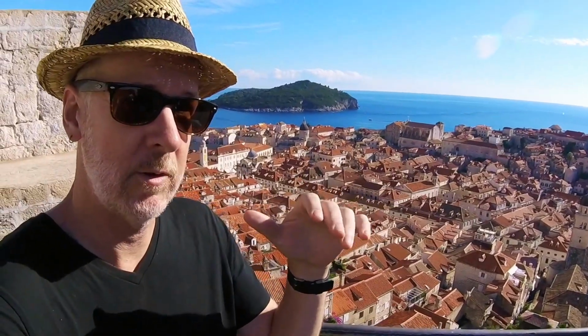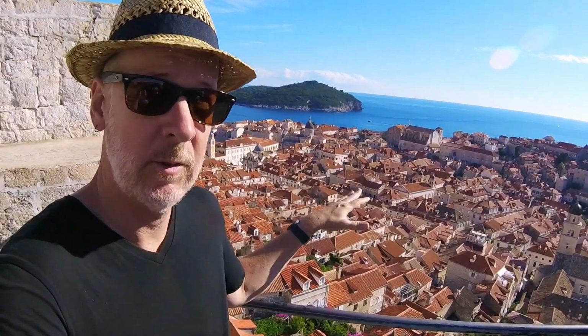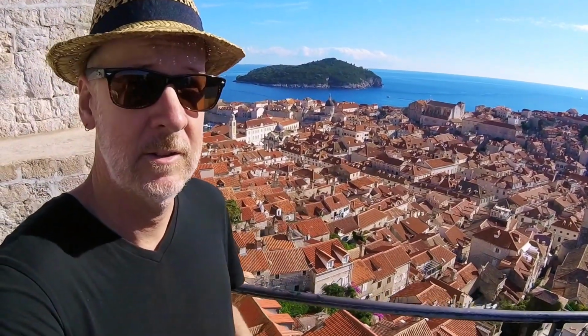This is the top of the tower on the wall as you walk around the perimeter. You can see down all the red tile roofs, really spectacular.